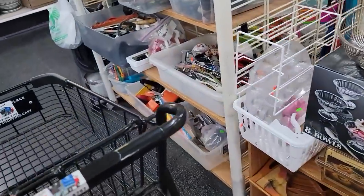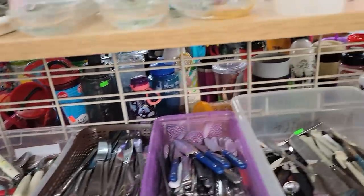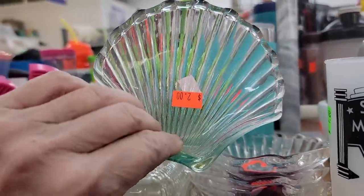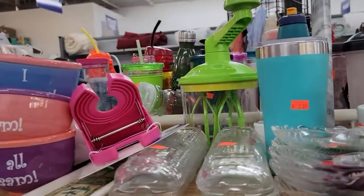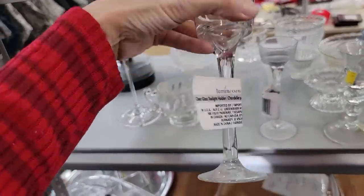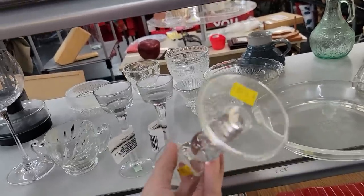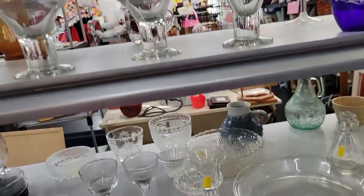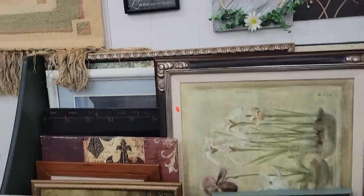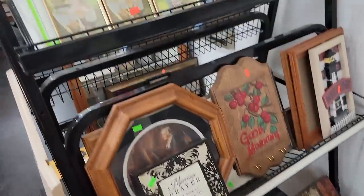I don't see too much exciting here, but you never know what gets mixed in with stuff. So we look at everything. Oh, those are glass. Little shell seafood serving dishes. Let's kind of look and see. Luminarc candle holders. Nice little clear glass. Gotta look and see if there's any names. Okay, I see these everywhere now. Art. Let's see what's over here.